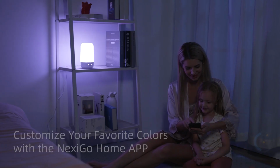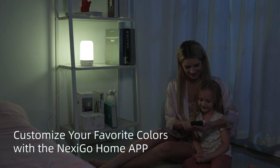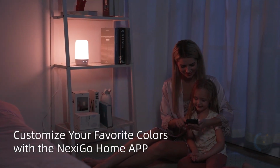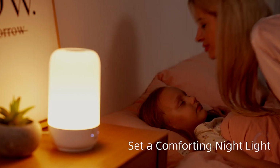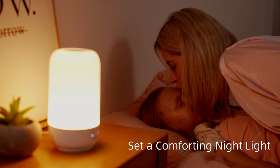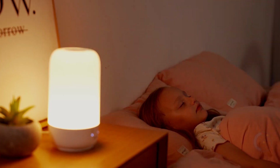This smart table lamp offers versatile functions to meet your needs for any lighting application. Wake up in the morning with bright white light. Make nighttime feedings and diaper changes easier as a nursery nightlight, or create your own ambience with 16 million colors.